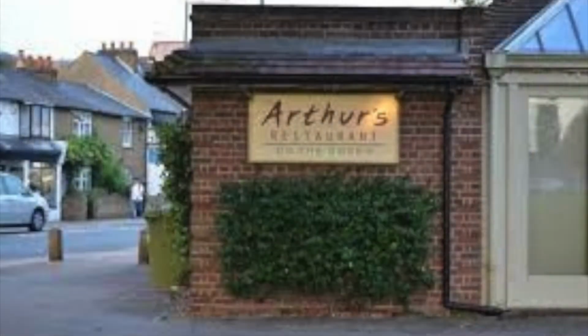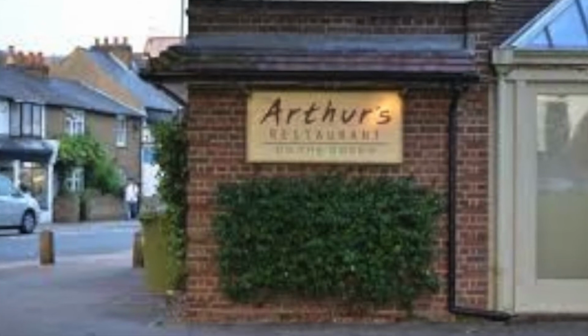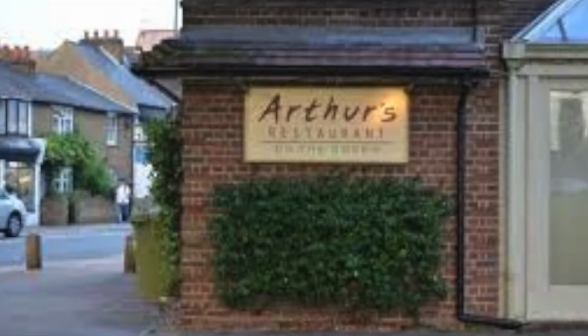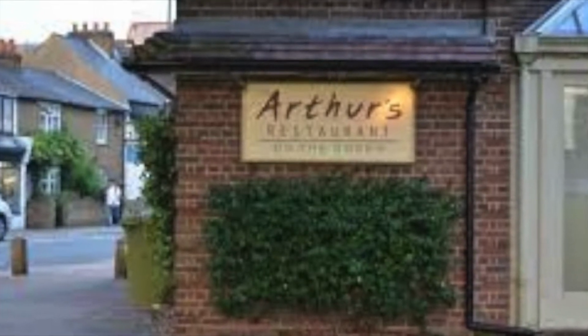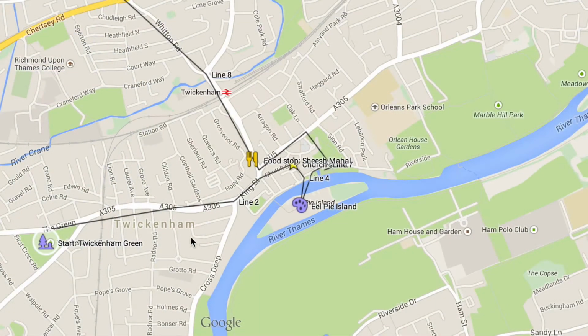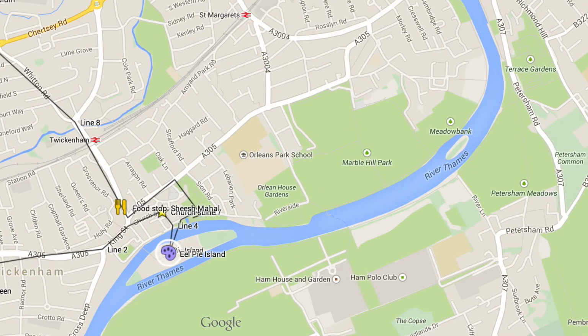Feeling hungry? Don't worry. Twickenham Green is home to one of the best restaurants in the area, Arthur's on the Green. It used to be a public toilet until it was perfectly converted to serve delicious, locally produced and fairly priced food. Once you've had enough relaxation on the green grass at Twickenham, it's time to walk towards the centre of town and make your way to one of Twickenham's prettiest and most famous streets.